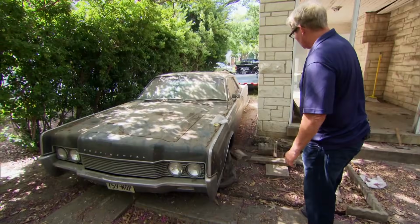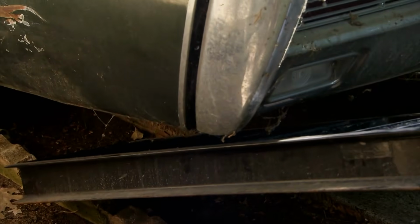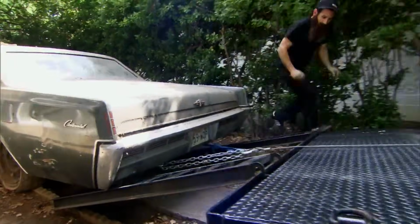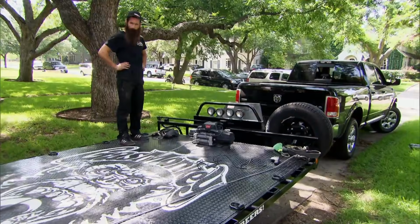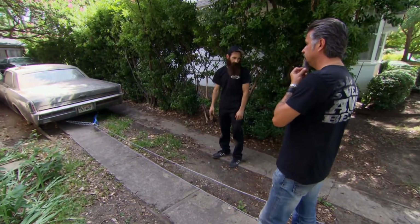Come on, come on. Stop! Stop, stop, stop. Release it. We actually get it around the side of the house, only to realize that being on flats and our trailer being so tall, there was no way we were actually going to get it up on it and still have the back half of the car intact. I think we're gonna have to call it on this one.